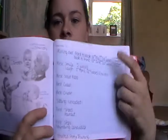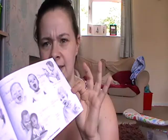Basically, in the red book, I've got a whole list here. You won't be able to read it, but I did exactly the same with Freddie's book. I've got rolling over, front to back and back to front, first smile and first laugh, first solid food, first crawl, first cruise, sitting unaided, first shoes and haircut, first steps and standing unaided, and then starting potty training. It also has bits about, if you're from the UK, when he sits with support and crawls and all this good stuff. So yeah, he finally rolled over from his belly to his back.